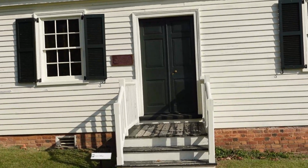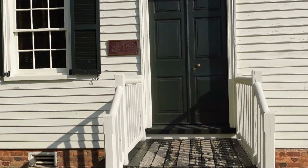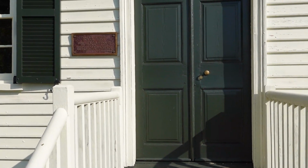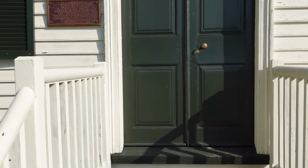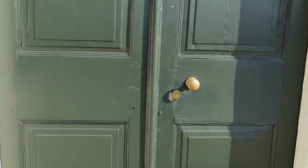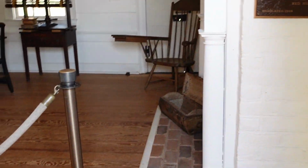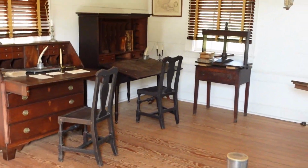It is a real treat to visit here. A lot of the buildings have been recreated. This is exactly the same boards and everything that survived a fire, and a lot of these buildings are open for you to go in as part of a self-guided tour.